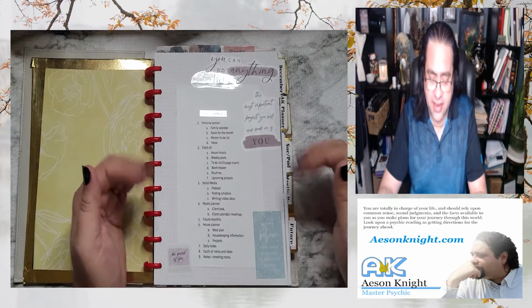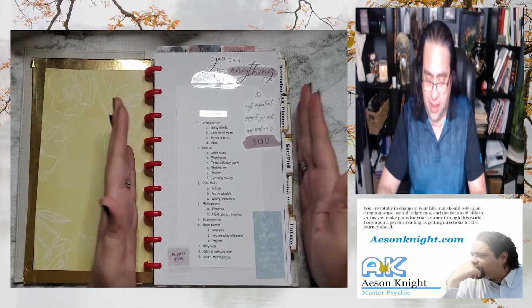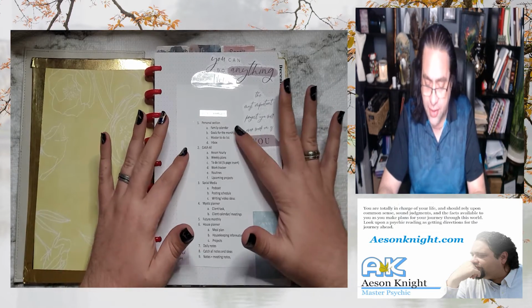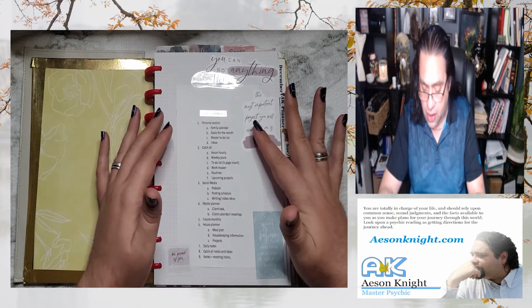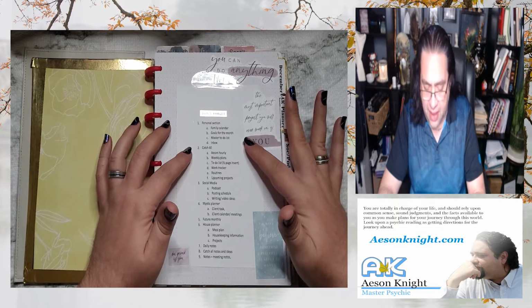Now with my index section, it breaks down all the planners that are in mine. Technically, I'm using 8 different planners when we break it down. And also what goes into those sections. The first section is my personal section. It has my family calendar, the goals for the month, a master to-do list, and my inbox.